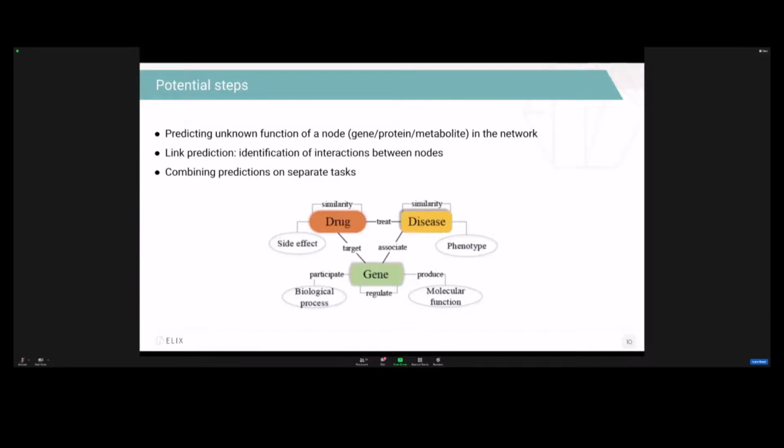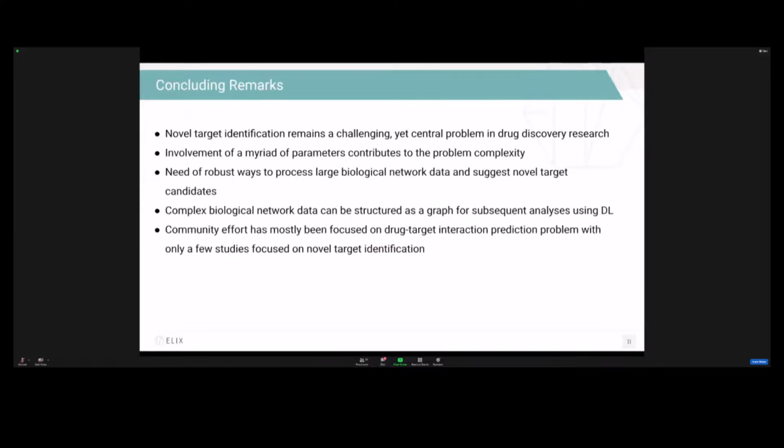So with this, I'd like to have some concluding remarks because the aim of this talk was more hypothetical and thought-provoking, and to present an area of the field that we personally see as understudied, and a huge gap which has huge opportunities, but at the same time is challenging. So novel target identification remains a challenge, but yet the centrality of this problem makes it at the same time attractive. And obviously the involvement of a myriad of parameters contributes to this problem's complexity.